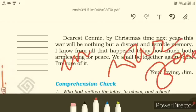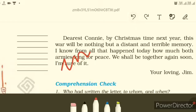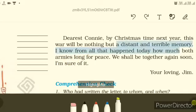So now Jim is writing this letter and expressing a few things. He says, Dearest Connie, by Christmas time next year, this war will be nothing but a distant and terrible memory.